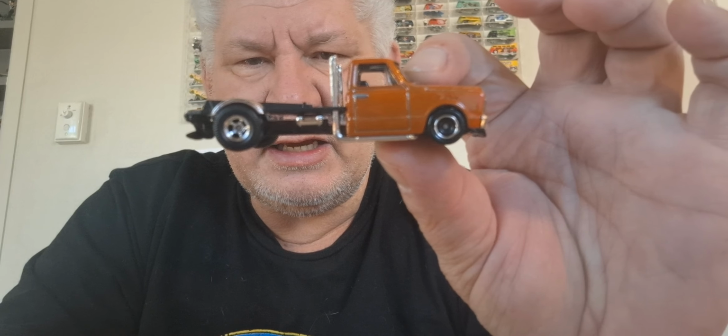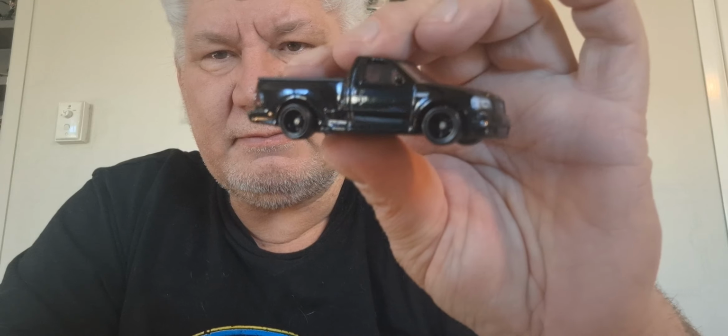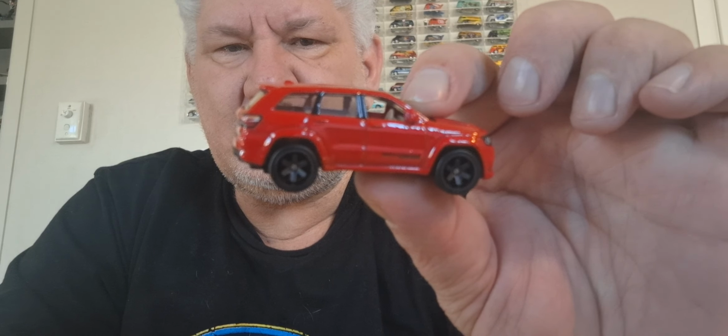Alright, so quick review of the cars. We got our Chevy Ute, or our custom Chevy, our Little Red Express, SVT Lightning, and our Grand Cherokee. Awesome.